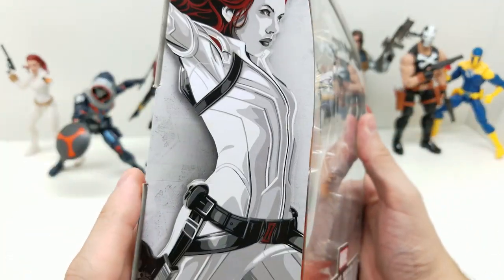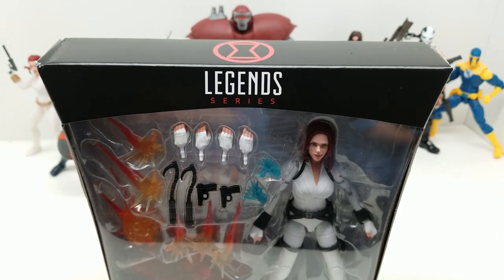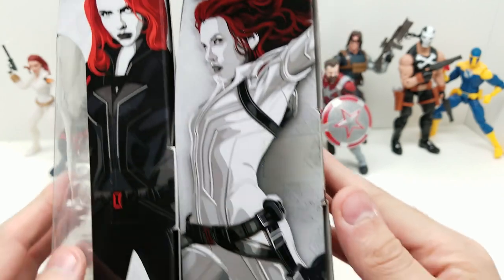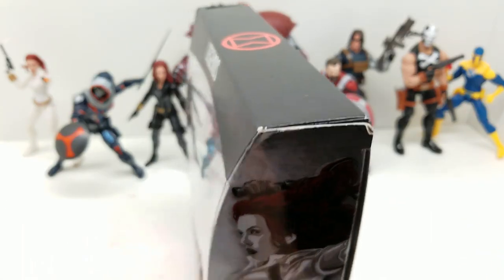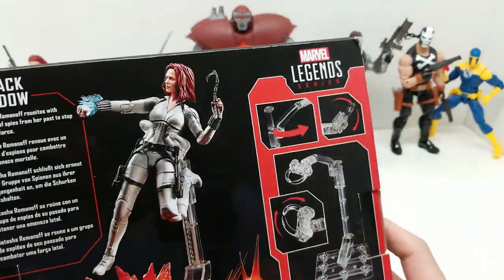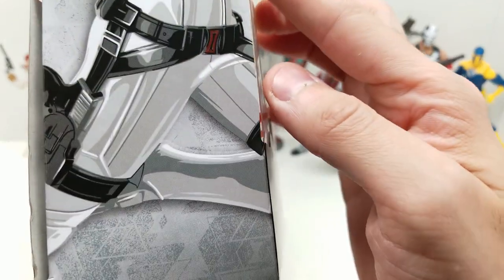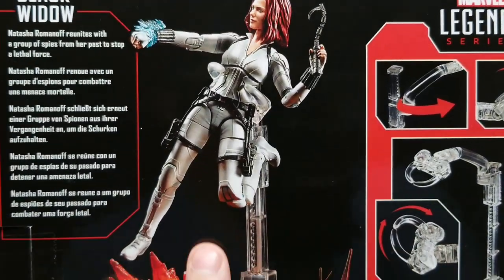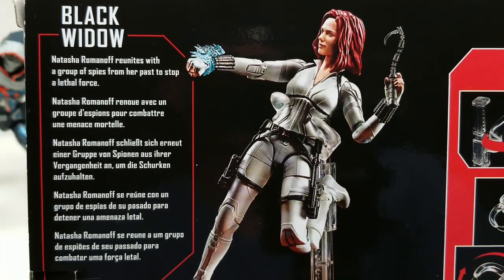Look at this beautiful package right there. Look how great that looks. And compare that to, let's see, let's get this. Look at that. Beautiful artwork. Definitely goes hand in hand with that. Look at all these little Black Widow symbols kind of hidden right there. And beautiful artwork. Mirror image on the side. Looks just like her. Look at that. Looks great. And then look at this cool pose right here. That's a little bit of an awkward leg, but the rest looks absolutely great.